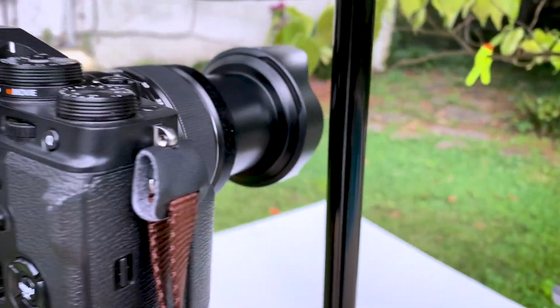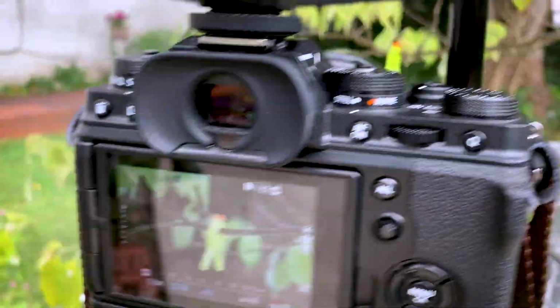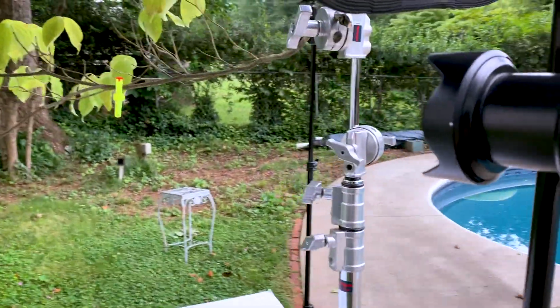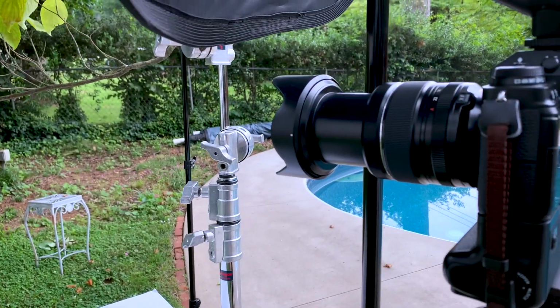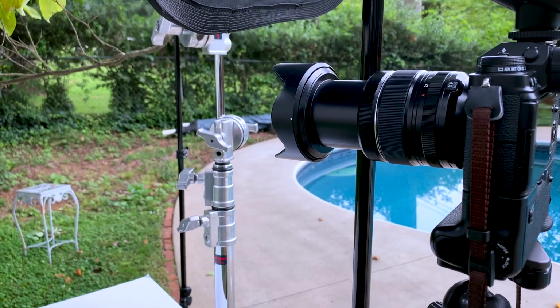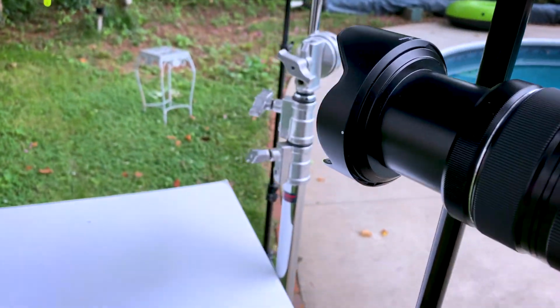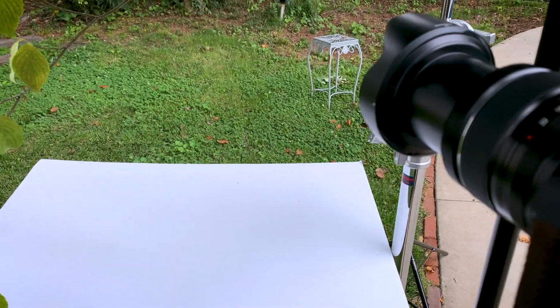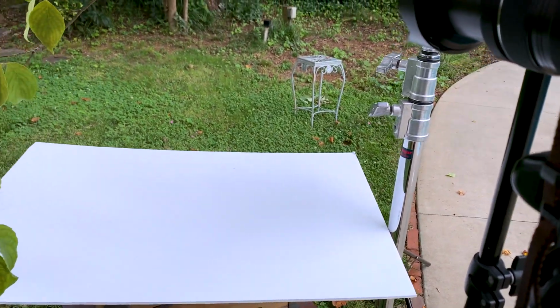I've got the Fuji 16 to 80. I got it on 80. This is a fabulous lens. It actually focuses very, very close. Now, I'm not all that close to him, but surprisingly for a quote-unquote kit lens, it focuses in really nice and tight. I am at f8, 1/250th of a second, ISO 160, and I'm getting a pretty good exposure here.